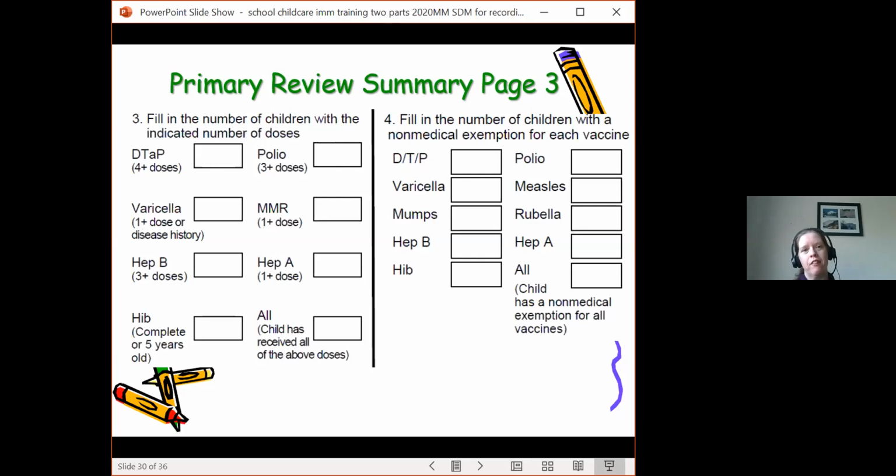Then on the other side, on the right there, it says fill in the number of children with a non-medical exemption for each vaccine. And I actually like to start on this side first. The reason for that is usually there are fewer kids with non-medical exemptions, and it's less kids to count. So one of my kids has a non-medical exemption for all of the vaccines. And the other child only has a non-medical exemption for the varicella vaccine. So the way I count this is the child who has an exemption for each of the vaccines, I count in every single category there. And the one who has an exemption for varicella, I only count in the varicella category. So I end up with 1 exemption for DTP, 1 for polio, 2 for varicella, 1 for measles, mumps, rubella, etc.